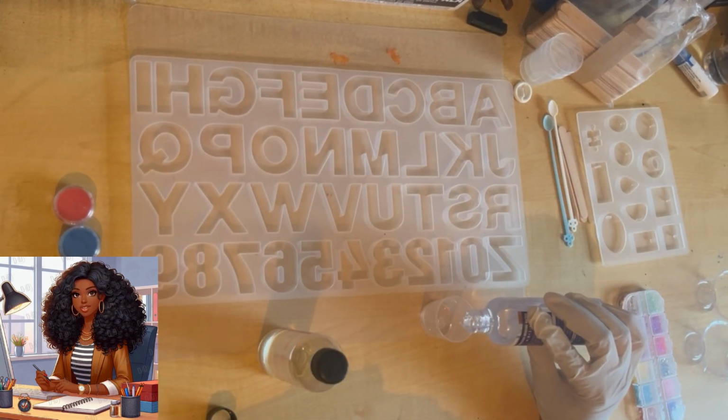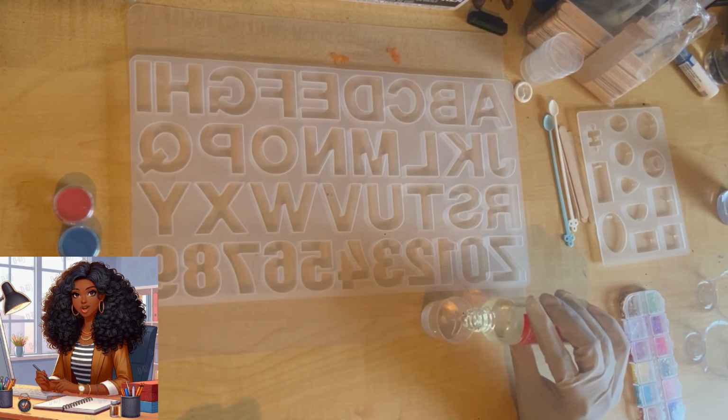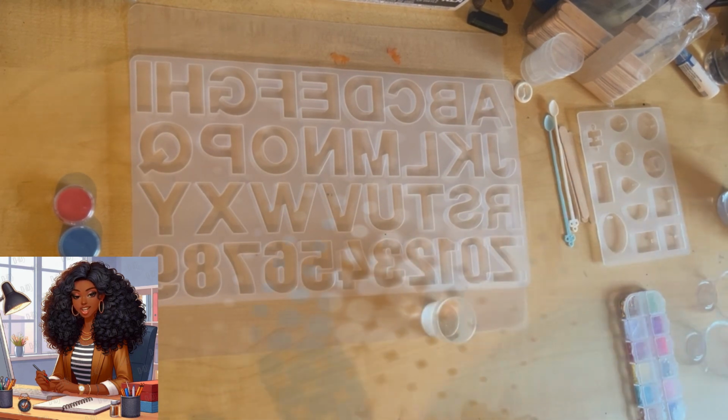Today we are using resin. Yay! This was her first time trying this out. Let us know, is it a hit or a miss?